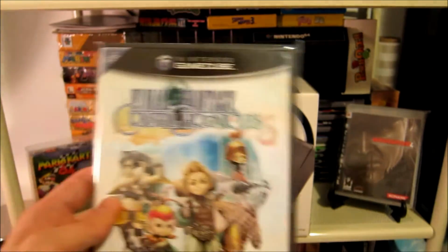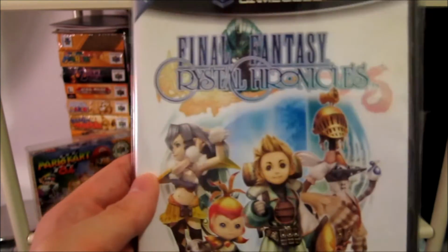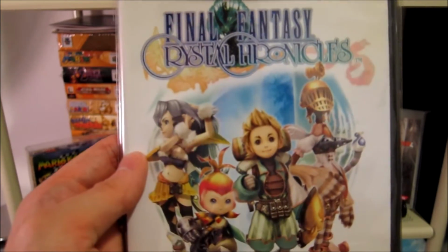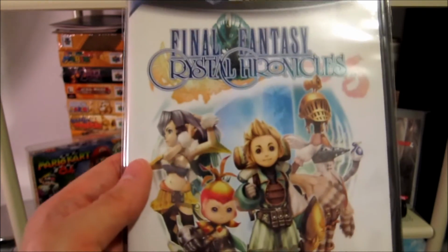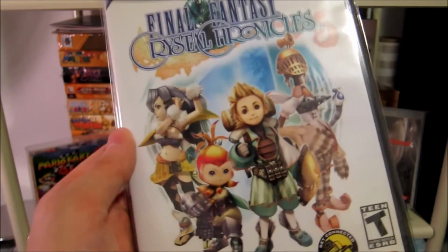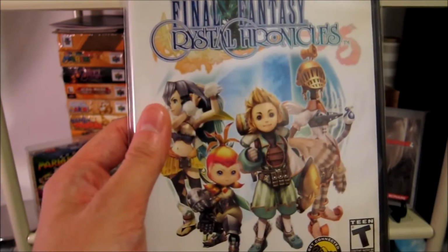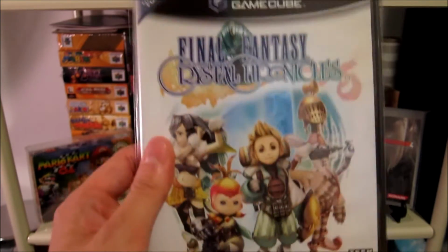Next is Final Fantasy Crystal Chronicles. This game, I went into it expecting something like the traditional Final Fantasy. After all, Final Fantasy left Nintendo for a while before this game. They never really made a true Final Fantasy game for Nintendo ever since. They went to PlayStation. This game is okay. I wouldn't say it's great. The graphics are really nice. It's very detailed. You should try it out anyway, see if you like it. At least a rental for this one.